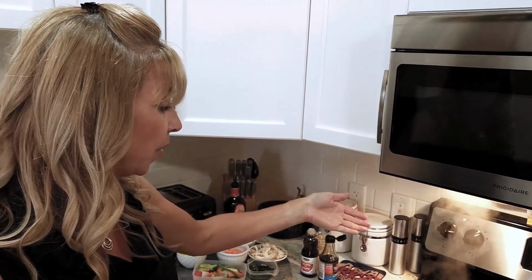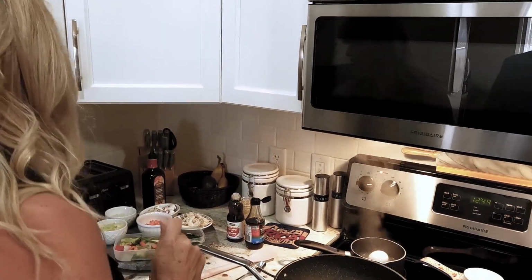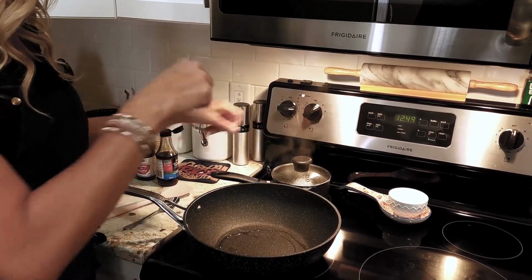I've just put an egg in the water, just a little bit of water, because I'm gonna steam this egg soft boiled instead of boiling it. And I'm gonna show you how that's done. So 6.5 minutes on the timer. We're gonna steam that egg while we're making this.